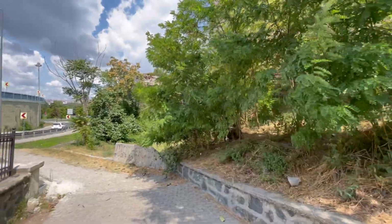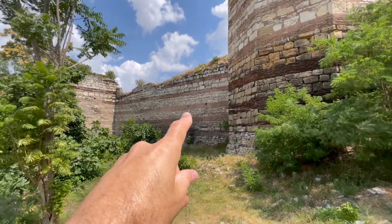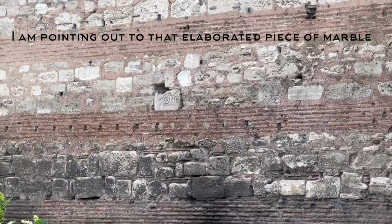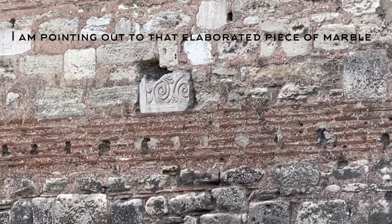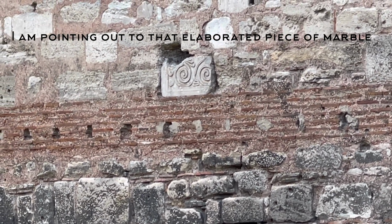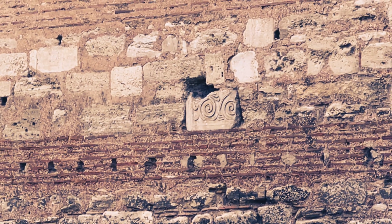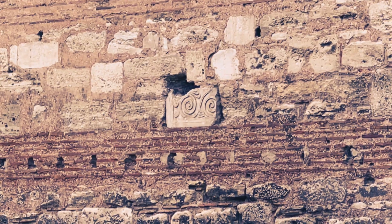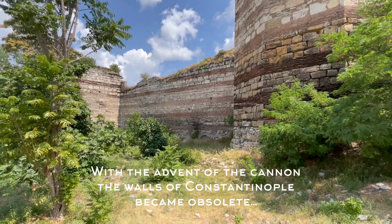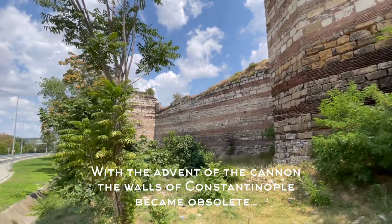Anyways, let's continue with the wall. Another beautiful Latin tower. There's some beautiful marble right there. There you go. Beautiful marble right there. That belonged to somewhere else, a church or a house, a palace, whatever. And it found its way to the wall. So they were constantly patching it and repairing it through the centuries.